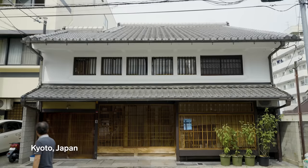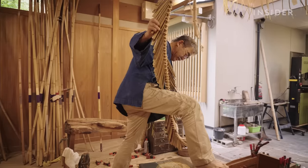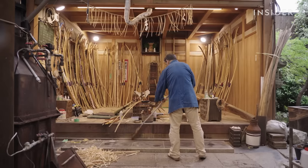Next we're in Kyoto, Japan. Making a Japanese longbow is a very challenging task. Kanjuro Shibata's family has been making bows for over 450 years.